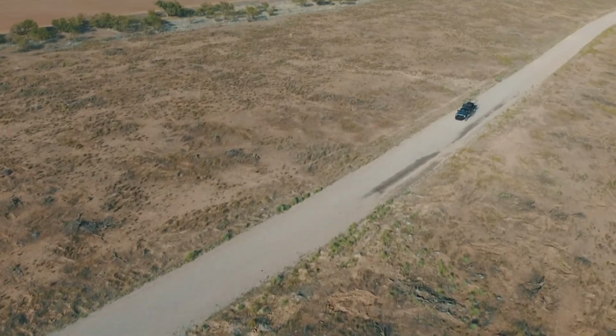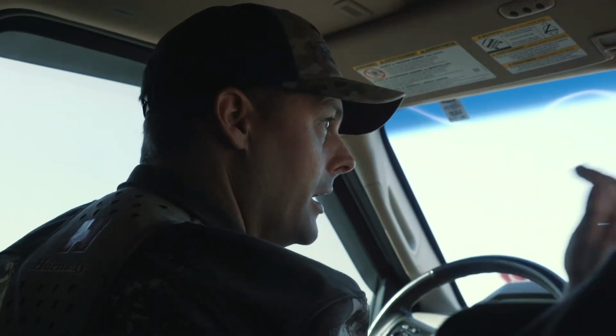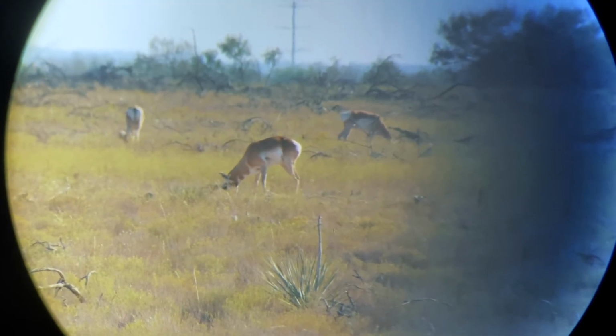Well, we're getting down to the wire here on day number 3, the last few hours of our hunt, and we're cruising along, and it's an area we've been through already 4 or 5 times that morning, and sure enough, out of nowhere, we look over and there's another group of antelope out there, and what looks to be a pretty nice buck just laying down out there.